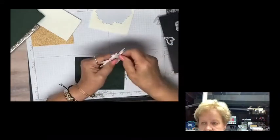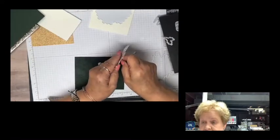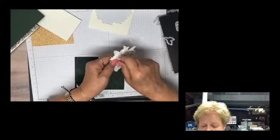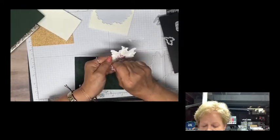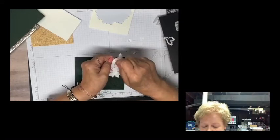All right, so you can never have too many dimensionals. I think they might be on that tax-free thing too, but I'm not sure. I will look, and I will post a list for you on Facebook, because it is very restrictive.